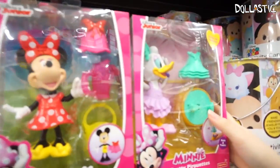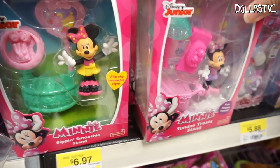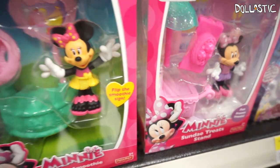These figures are actually really cute too. Daisy looks... oh, you can change the clothes. Yeah. They have these little play sets with their little mini figures. These are cute too. Cute, cute, cute.